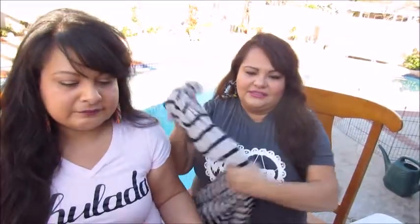$26.94. I love that color. I got a little scarf. It gets cold at night, believe it or not, and early in the mornings too. I got this as well. It's like a little sweater thing. It's really long, so I can wear it with leggings.